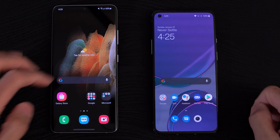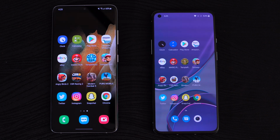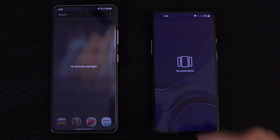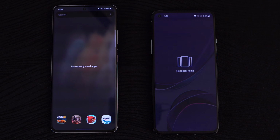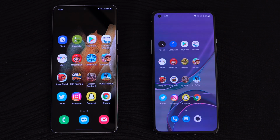All right, man, let's get right into it. I'm gonna swipe over here. These are the apps I'm gonna be using for this speed test. I'm gonna go ahead and do this on both phones. No recent items on the OnePlus 8T. No recently used apps on the S21 Ultra. All apps, caches, browsers, everything has been cleared out. So let's get started by tapping the phone app.